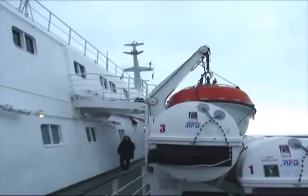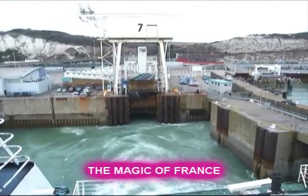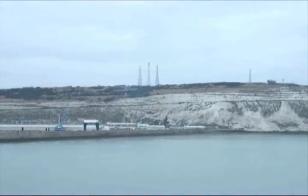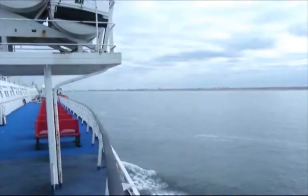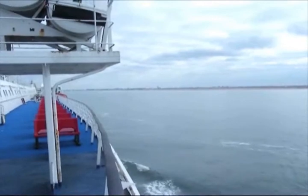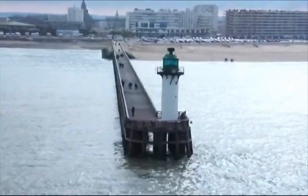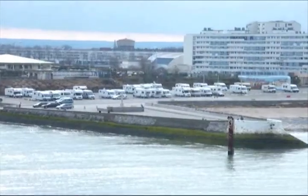Have you got everything you need for your overseas holiday? Whether you're a first-time explorer or a seasoned expert, we recommend that you take a trip to France to learn what European motorhoming has to offer.